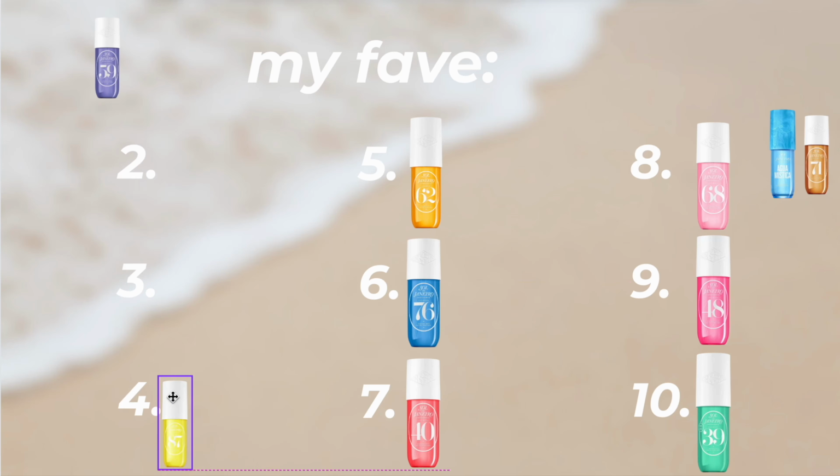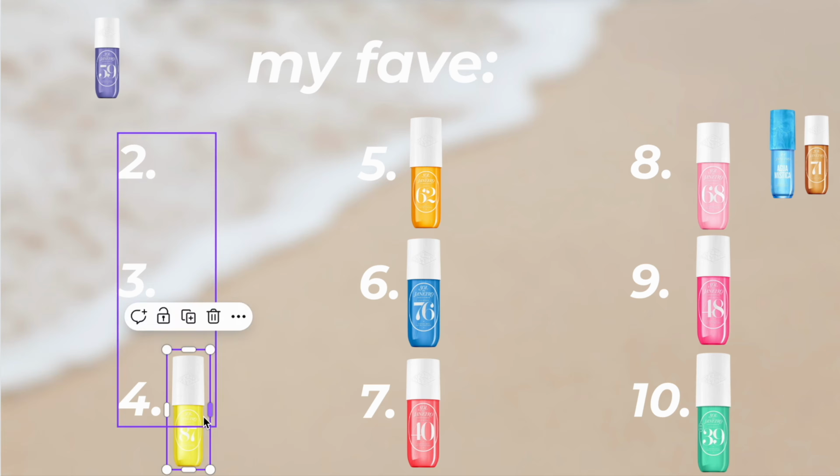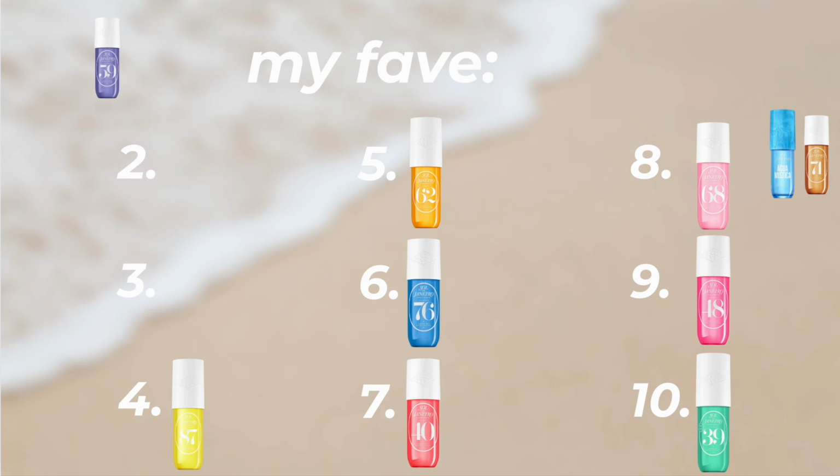So in 4th place is 87. I have it in the old packaging, which is Rio Radiance. This is a beachy coconutty fragrance, but it is not like every other beachy coconutty fragrance. Because I know when I say a sunscreen beachy coconut fragrance, you know exactly what I'm talking about. And while this has somewhat of that DNA, it is, in my opinion, worlds better.